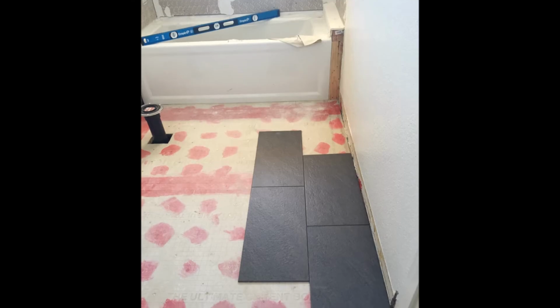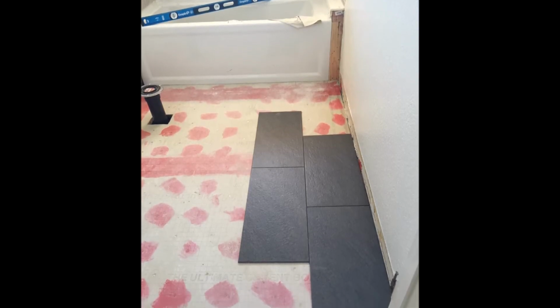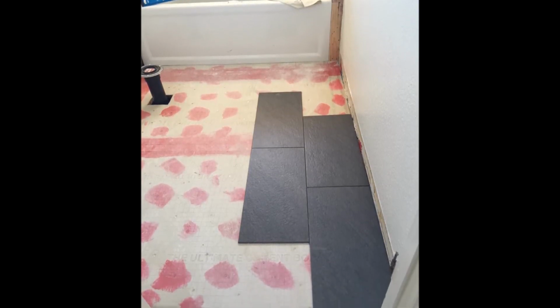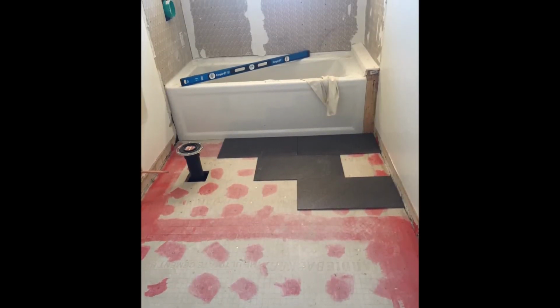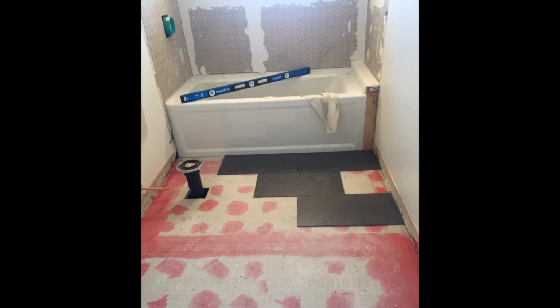Here we are trying to decide which direction to lay the 18 by 24 tiles, whether we do it vertically or horizontally, and we ended up doing it horizontally to create a little more width in the space, which is kind of narrow and deep.